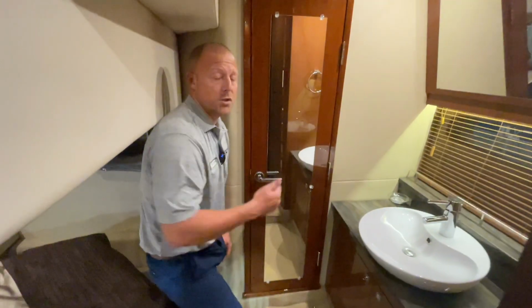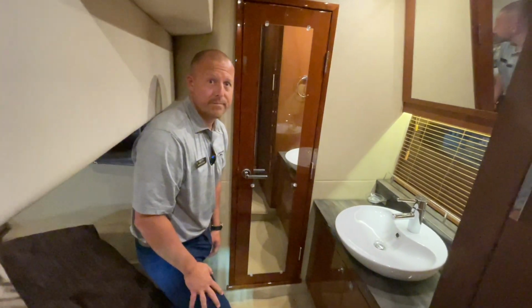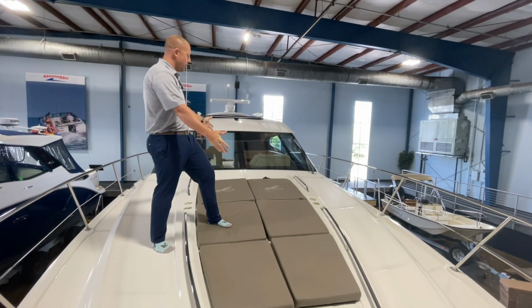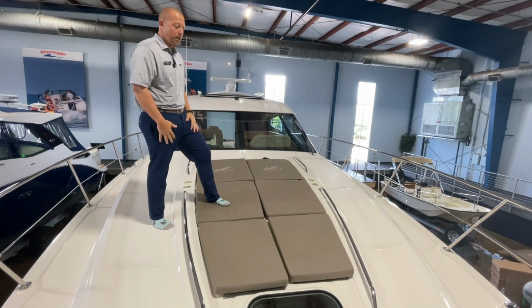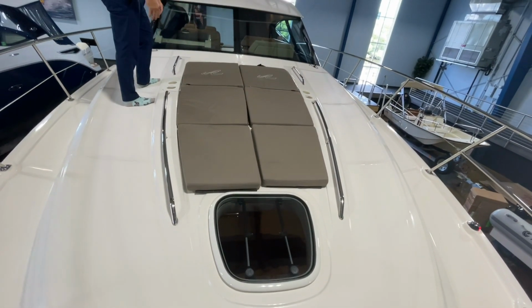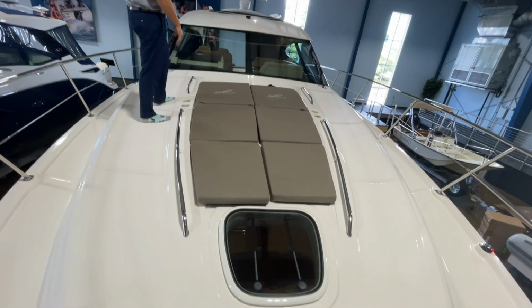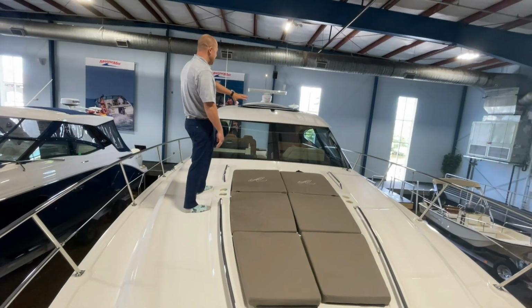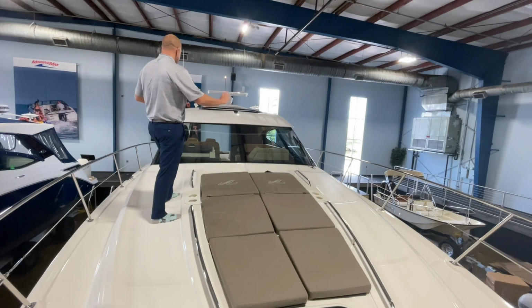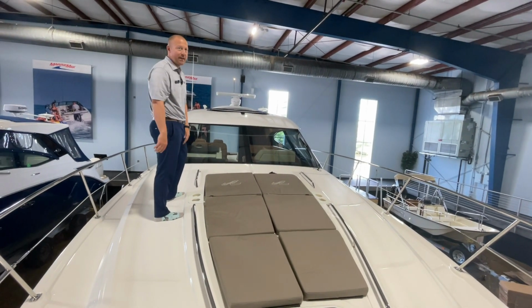Let's go ahead and jump up on the bow and see what she offers. Okay, so now we're on the bow of the Sea Ray 470 Sundancer. We do have twin lounging seats here. They are actuated, so you can pop them up if you want a little bit of an angle, but I really wanted to show you the visibility into the boat. It is amazing. You can actually see all the way down to the galley.